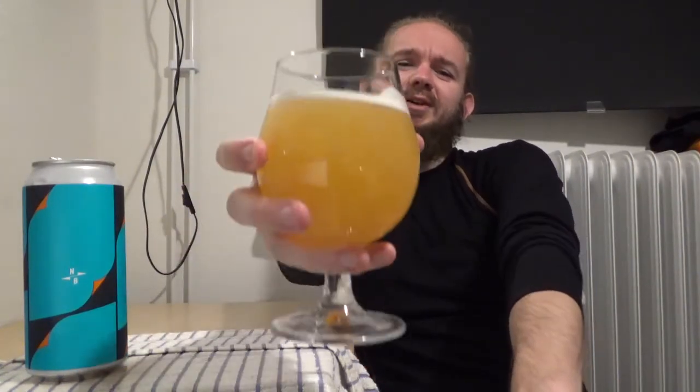So this is the Leafcutter, a double dry hopped New England IPA. It's 6.8% ABV from North Brewing Company, based in Leeds in Yorkshire in England. Let's get stuck in. Slàinte, skål.